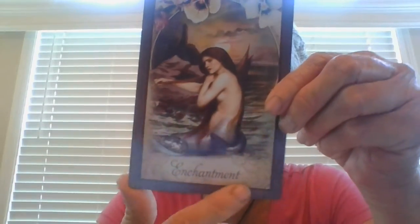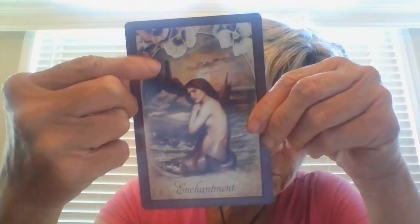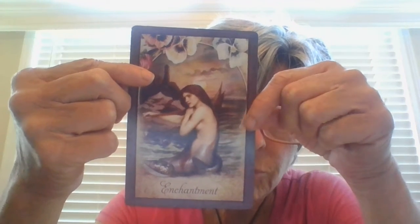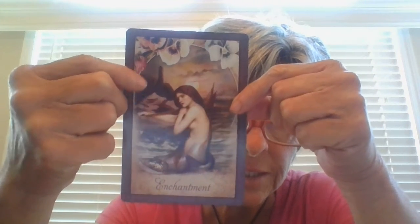So let me grab a card here from the Oracle deck. Okay. All right. So we got beautiful little mermaid energy. She is embodying enchantment. There's a lighthouse over here, and we're talking about the North Node. So we're talking about direction and where we're headed. And we don't want to crash on the rocks. This guy in this sailboat here, he's getting awful close to danger. If she's calling him, he better really watch where he's sailing because he's going to hit some rocks over here. But the lighthouse is all about direction. And yeah, so that's interesting that we got this card, enchantment.